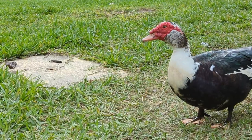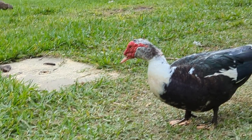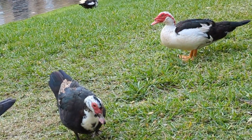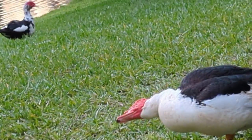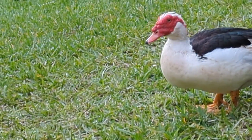You see how this guy, he's got a little bit more behind the eye, but this bird over here, it's extended all the way down on the side of the neck. Okay, wait, I'll finish. Let's see here. Isn't it? I've never seen it before.